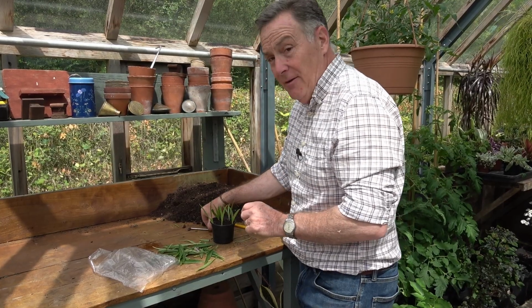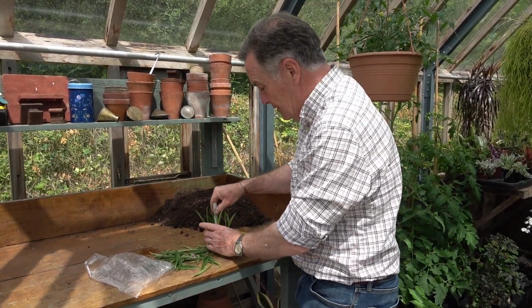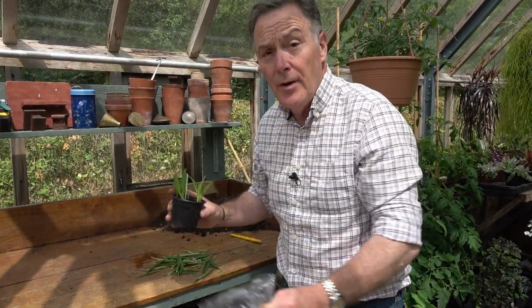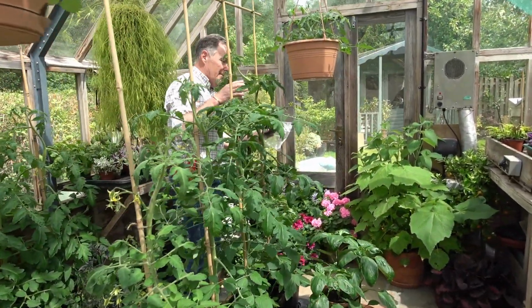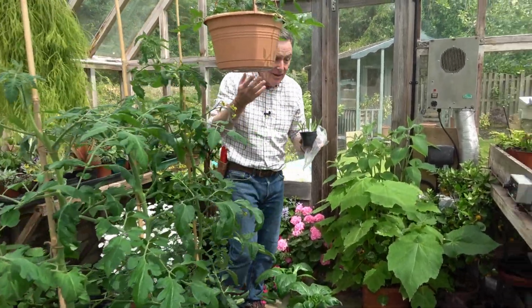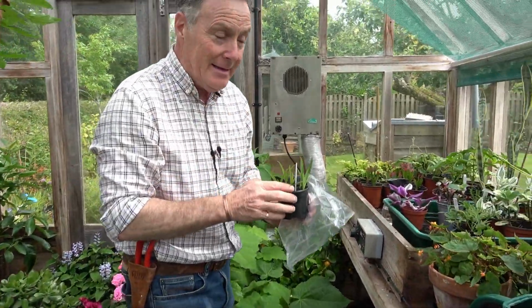There we go, we'll finish off a label so we know what the cuttings are, and then we can put them on the propagator now where they'll root. Tomatoes are growing like mad, by the way, since we last came in. I just love the smell of them when you brush by. Can't wait until we get the fruit.